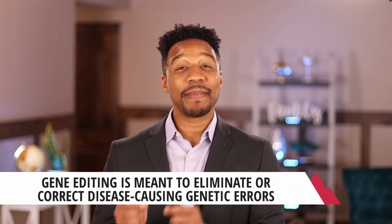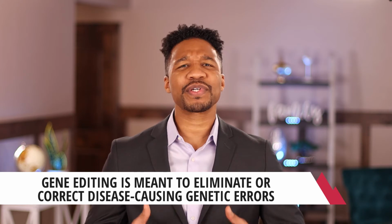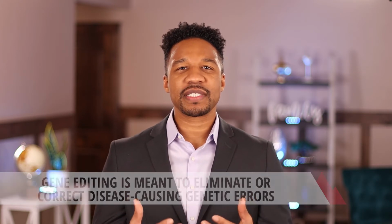Now, in its ideal state, gene editing is meant to eliminate or correct disease-causing genetic errors, right? So we're talking about helping increase the likelihood of health in individuals. So what we have with genome or gene editing is a group of technologies that gives scientists the ability to change an organism's DNA. That's animals, plants, and yes, even people. And by change, it means specific genetic material can be removed, it can be added, it can even be modified.